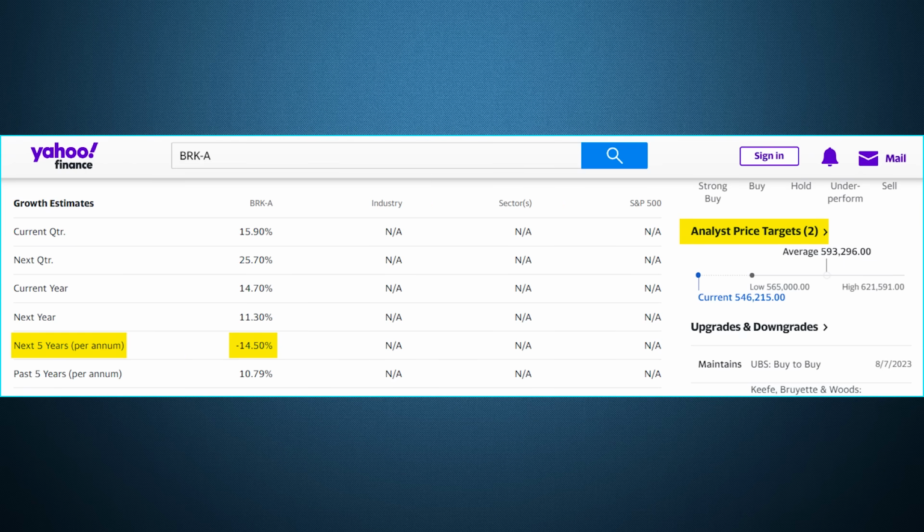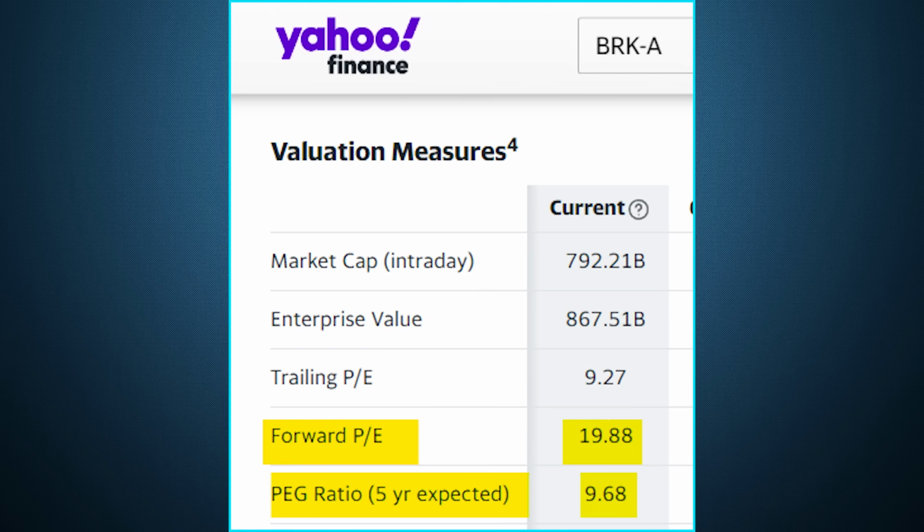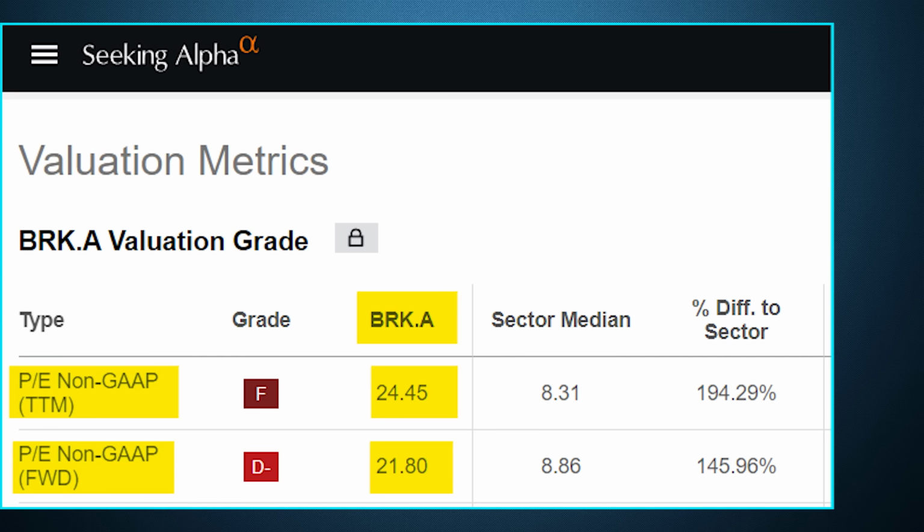Now, granted, they could be way off, and they probably are, but the stock itself is only up around 60% in the past 5 years, despite trading at an all-time high. And at these levels, the valuation is also pretty rich. I mean, you're talking about a forward P/E of almost 20 and a PEG of almost 10. Again, that could be wrong based on projections, but even Seeking Alpha has their adjusted P/E ratio listed at over 20 as well, which is like 100 to 200% higher, or more expensive, than the sector.